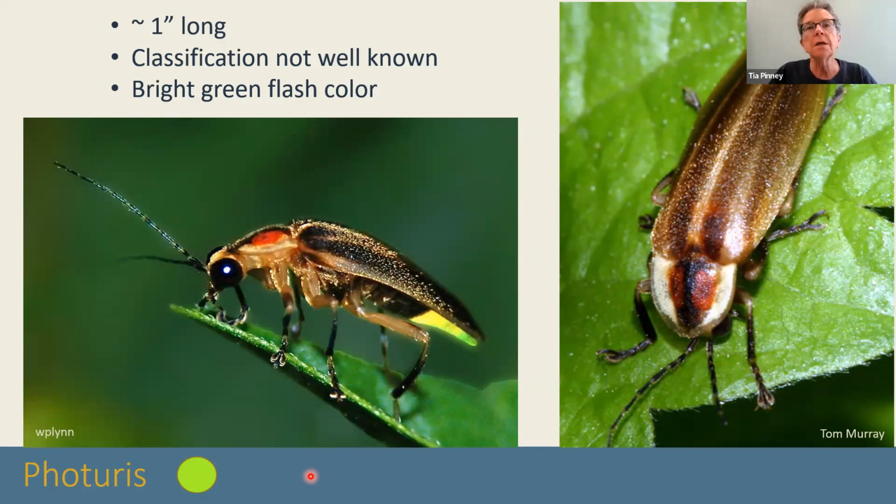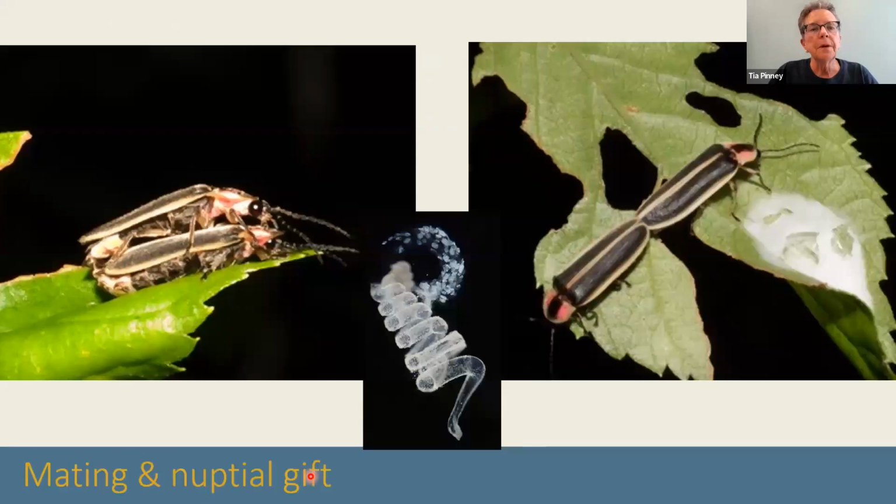Okay, so those are our 3 main genera. And here we're going to talk about how they go about the important process of making more fireflies, which is what everything is about, right? I mean, every organism's ultimate goal is to pass its DNA on to the next generation. And how that DNA gets passed on is a highly evolved process of interaction between the individual organisms. So here we have mating. These are a couple of Photinus, I'm pretty sure.